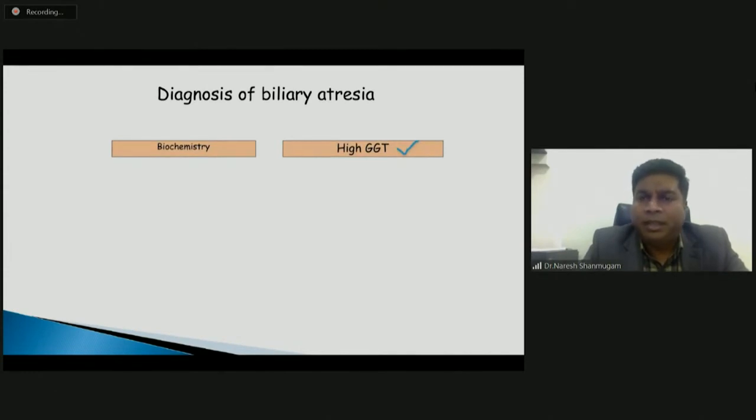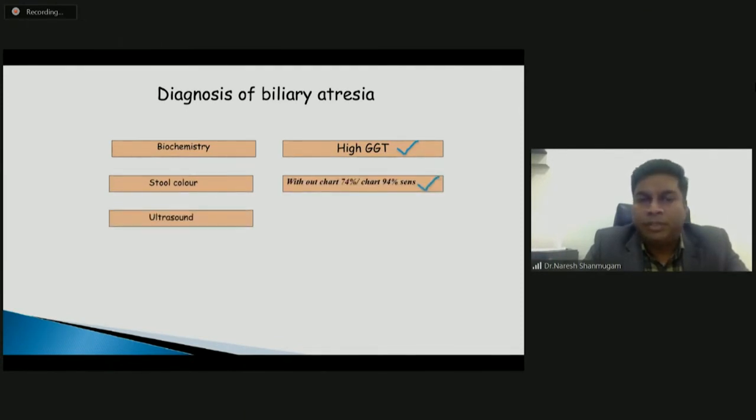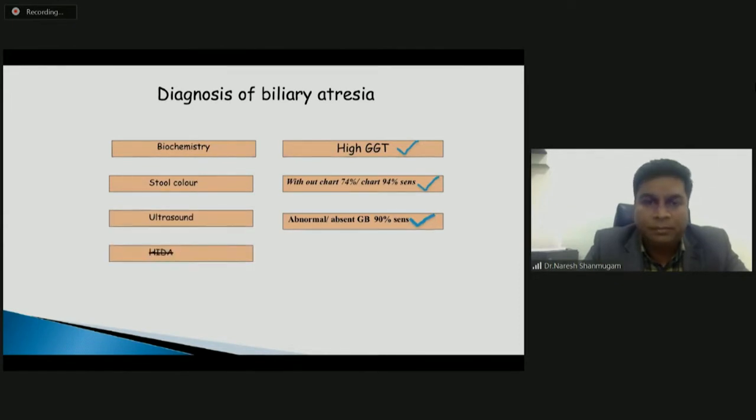Biochemistry: the bilirubin can be anything, but what we look at is a high gamma GT, because low gamma GT points towards a different condition. You have to look at the stool color, obviously check with the chart. Ultrasound is not a gold standard test, but definitely it can give a clue. An absent gallbladder can give a hint.